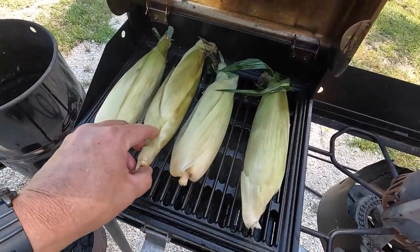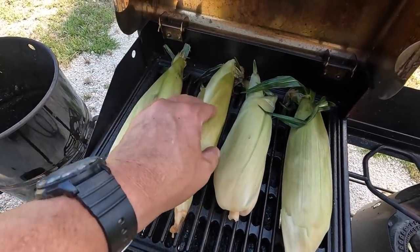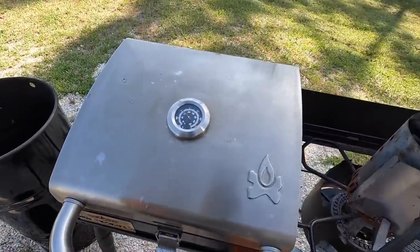All right, there we go. Just kind of even them out a little bit and start to cook.